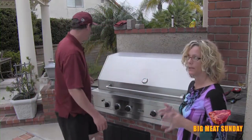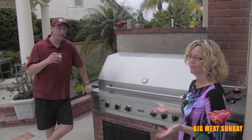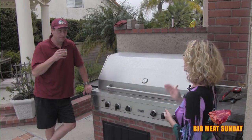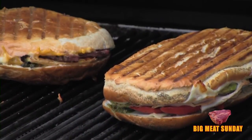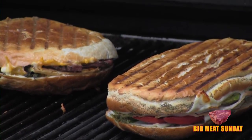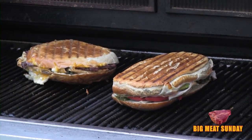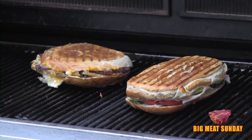For a typical panini sandwich on a regular machine, it really only takes maybe 3 minutes to melt and cook everything all at once. So since these are a little bit bigger, it may take a little bit longer. Look at those guys. Oh, it's amazing. They're doing so great. Okay, we're going to let those go another 5-10 minutes on nice low and slow heat. They're going to be toasty, delicious.